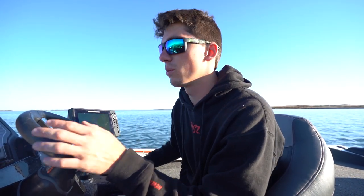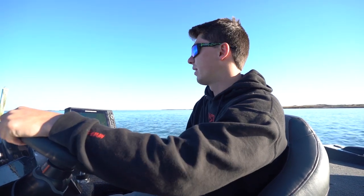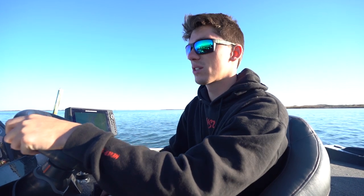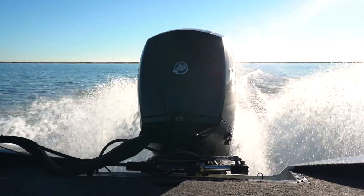This is such a weird ecosystem. Imagine a big saltwater lake. That's basically what we're fishing right now. Without further ado, we're gonna head north? South. About a 15 mile run. We're gonna run 15 miles south. Alex knows the game plan, I don't. We're gonna go look for them beggings. Meet you there.